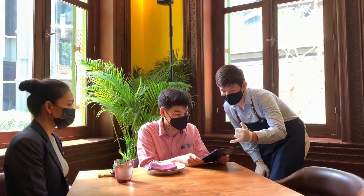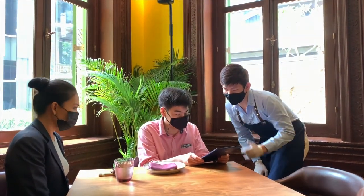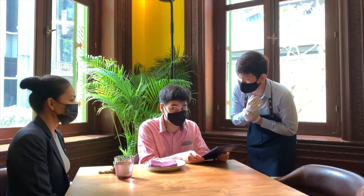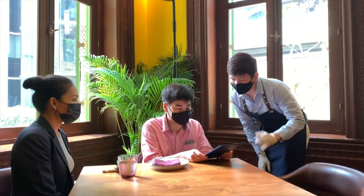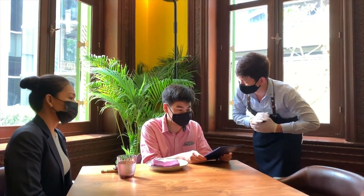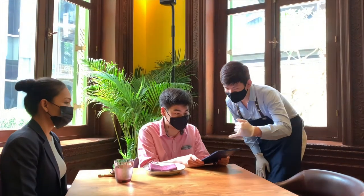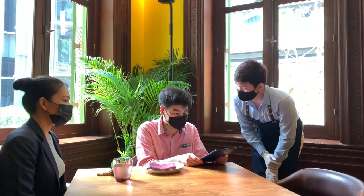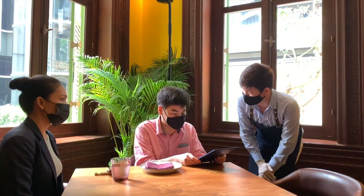Another one, our main course, we have snowfish. This is our popular one. We steam it together with soy sauce and sesame. Another one is a crab meat that we do with yellow curry powder. We also have the giant river prawn together with the green curry sauce that is less spicy.